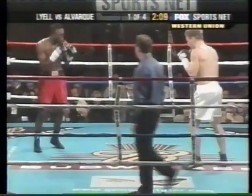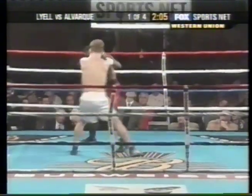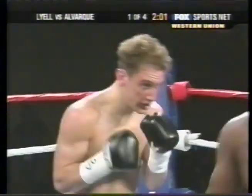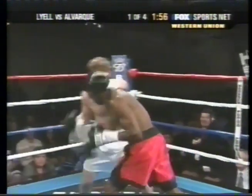Lyell brings an undefeated record into the ring. He's 3-0. Alvarque has also had three fights, but his record is 1-2. Quick little sneak right by Alvarque. Alvarque right at the, this is the wrong distance. Look at that shot.